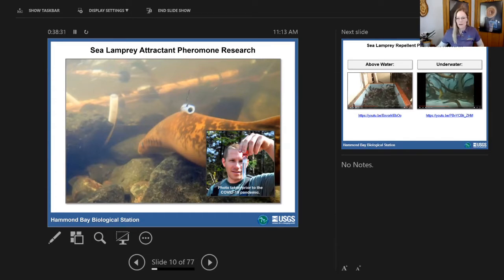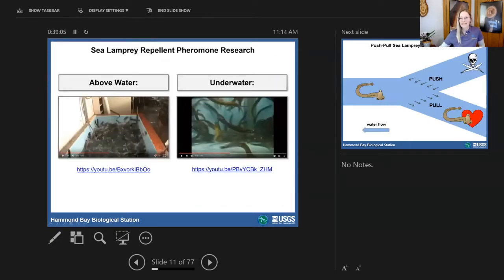You can see an example here. The gentleman in the lower right of the photo is holding up a vial of sea lamprey pheromone. And then in the larger picture, you can see a white tube in the upper left-hand corner. This tube is emitting the mating male pheromone. And this is a female sea lamprey that has smelled that mating male pheromone in the water. From a distance of at least half a mile, I believe, downstream is where this sea lamprey was released. It swam upstream right to the source of where that pheromone was being released. So that's one way that attractant pheromones can be potentially useful to the control program.